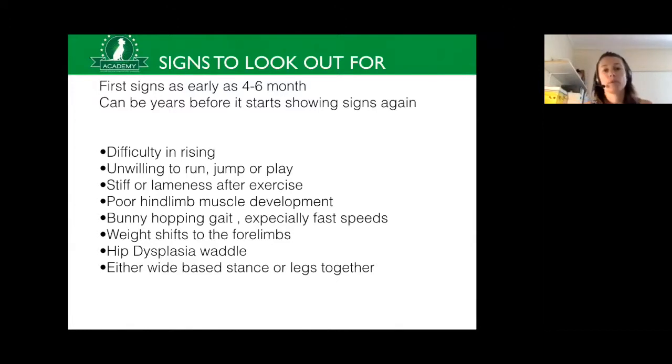So, you know, we might start seeing signs at 4 to 6 months of age, but from the studies that they've done, from 2 weeks of age, there are certain things that start to happen in the hip joint if a puppy is going to develop hip dysplasia. And this is why I wanted to give you that weight distribution test. In your puppy that's maybe 2 or 3 months of age, try and do that test. It's not so easy because you can't get them still, but do that test and try and see if you can start picking up signs before you see the sort of classic signs that we're used to.